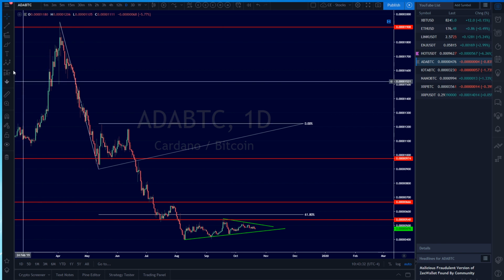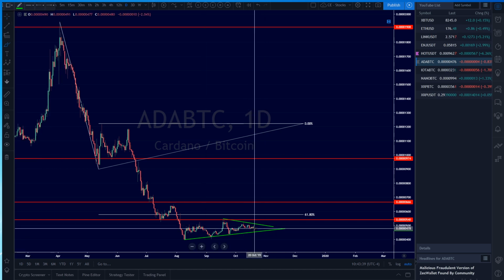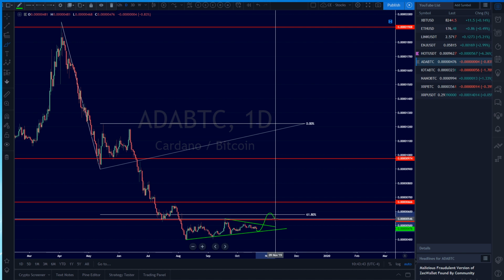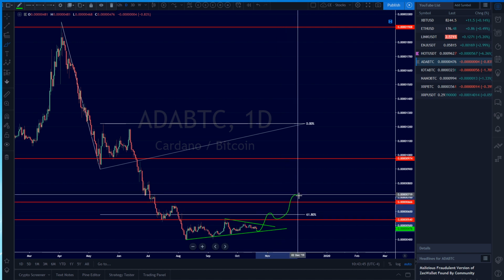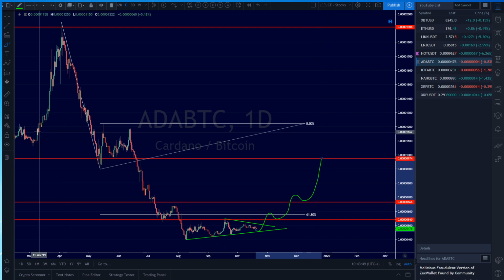I would say that in order for me to get bullish on Cardano, what I would want to see is something that would look a little bit like this: a test of this bottom channel, move up here, and then we test this as support. We move up here, and then we test this as support. And once that happens, I would expect us to move back up to 1,000.